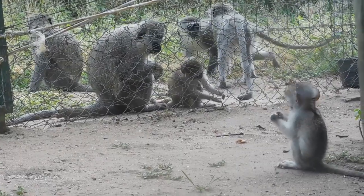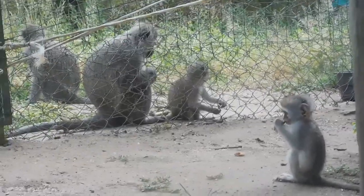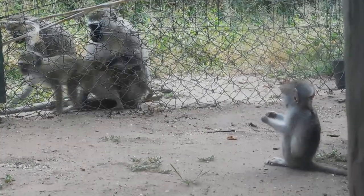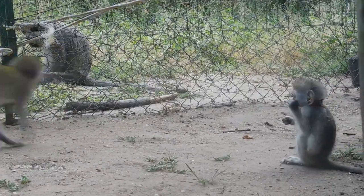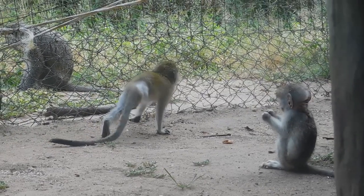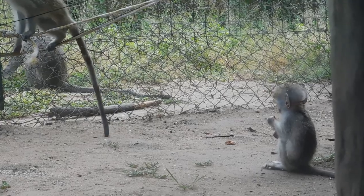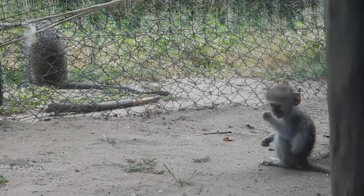And Gimli's still not going to the fence, but kind of to be expected given his behaviour since he arrived. But as you can see, much more confident approaching other monkeys.